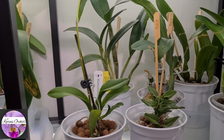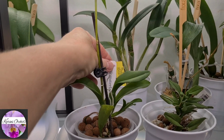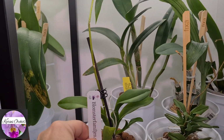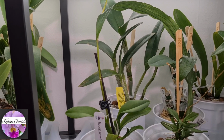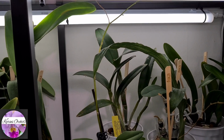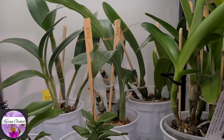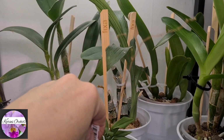So, imagine my surprise when I got this lovely, which I thought was the Haruri variety, but it didn't say on the tag. Not even in the web shop, but I just assumed that it was the right variety, Haruri. And it arrived with purple blooms, light purple, as you saw in the film. And I just thought, okay, this is the regular variety, so now I guess I will soon have 2 different varieties.